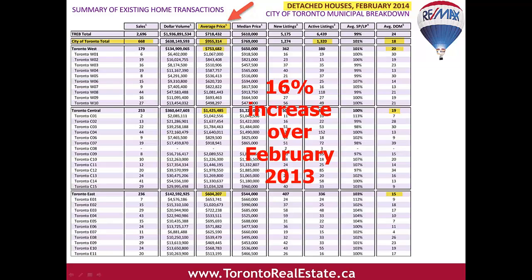This month, our special market focus is on detached houses in the City of Toronto. Due to lack of available land, the supply of new detached homes is extremely limited, so new construction is restricted to one-off or small infill projects. For the most part, then, that leaves us with the existing housing stock, some of which goes back to the Victorian era of the late 1800s.